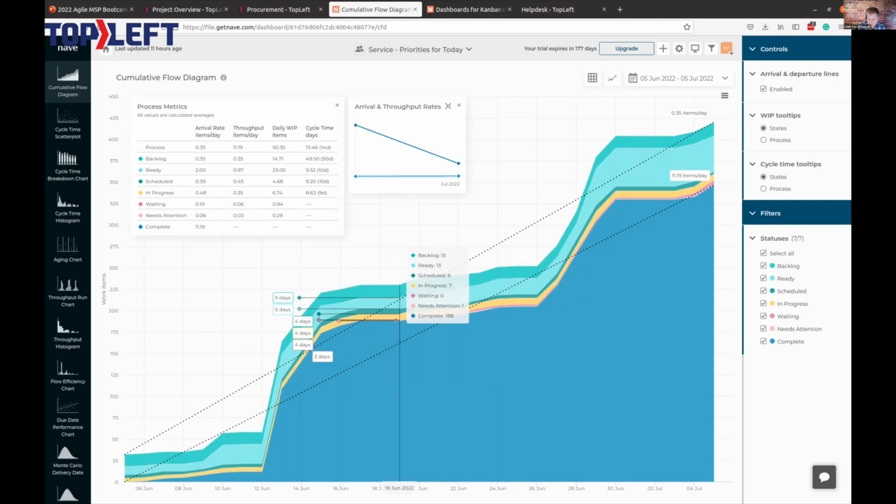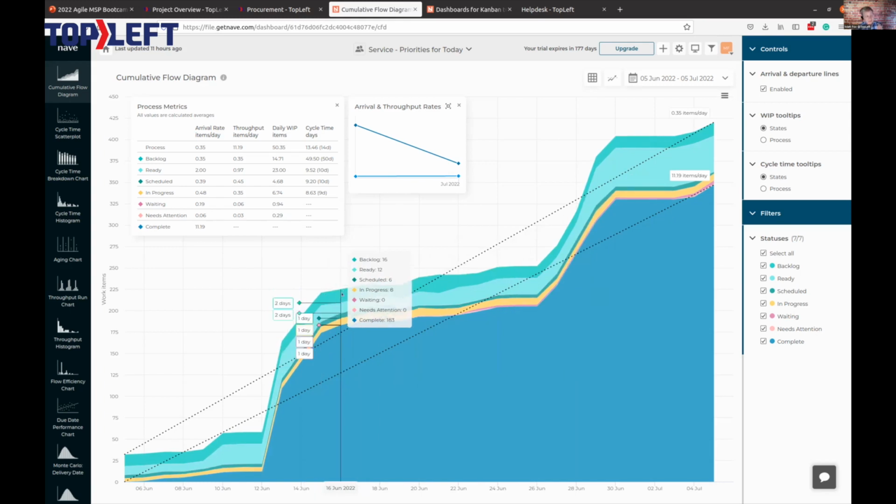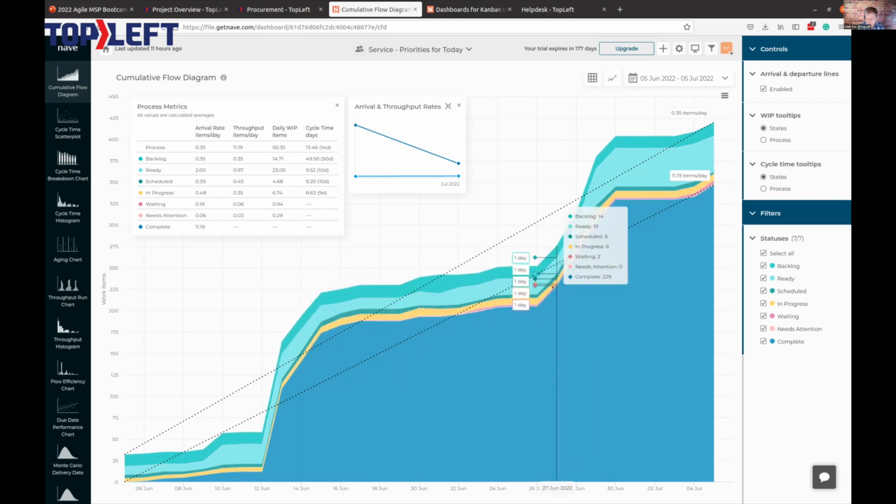by looking at the distance between the top of the line here and the horizontal distance here. We would like this to be very tight. The less space there is between this line over to this line, the smaller our cycle time. So it can answer that.